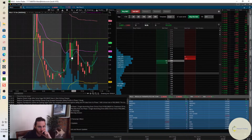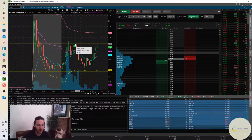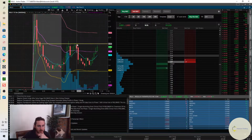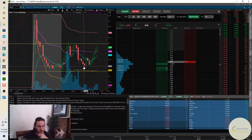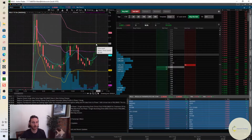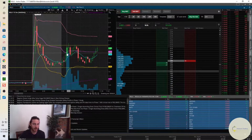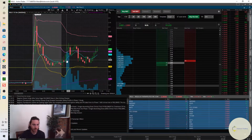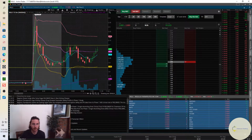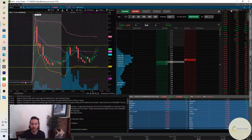So off of this level at $2, it made that move back up into that line. And then it sold off, came down into the lows a bit, and now we're back up, approaching this yellow line again. And I'm just like, man, dude, just leaving so much money on the table with these trades. It's so frustrating. So that was RGLS.